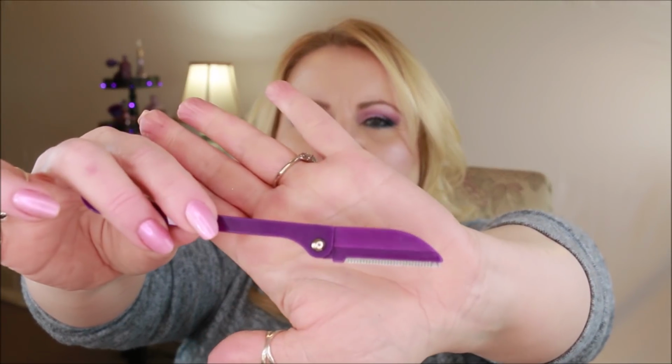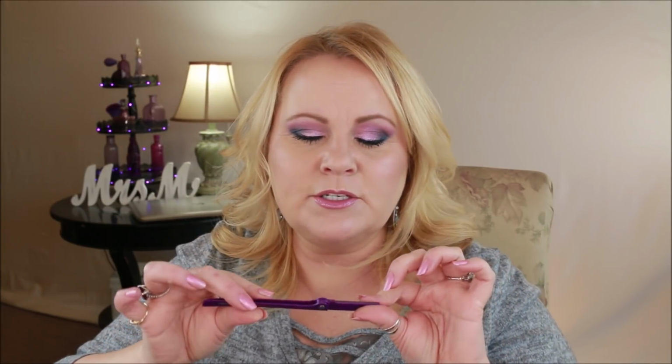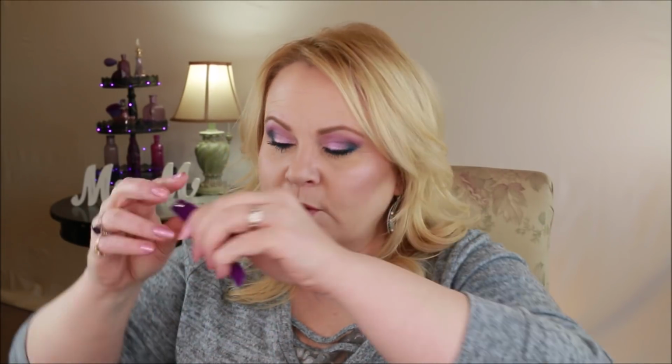It is a straight razor, so be very careful. So as you're doing your dermaplaning, it really can do a good job of that. I do have a video on that one as well. Love that.